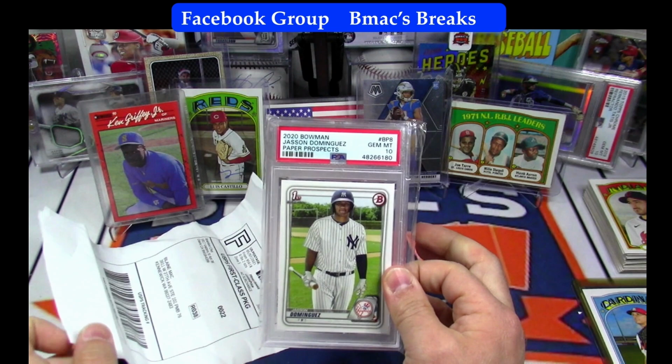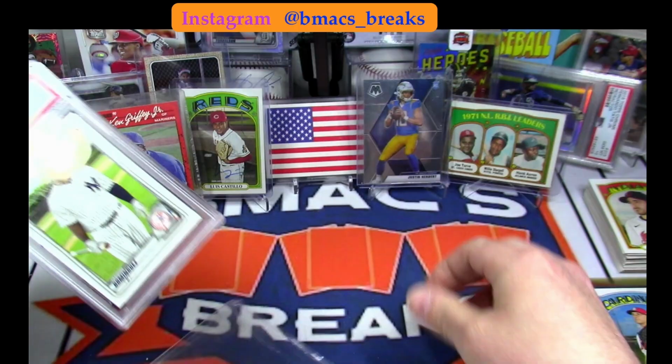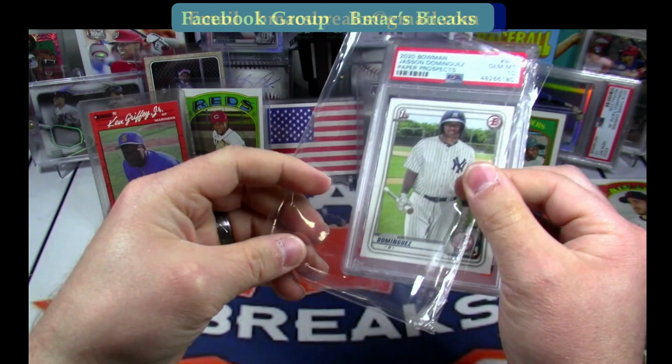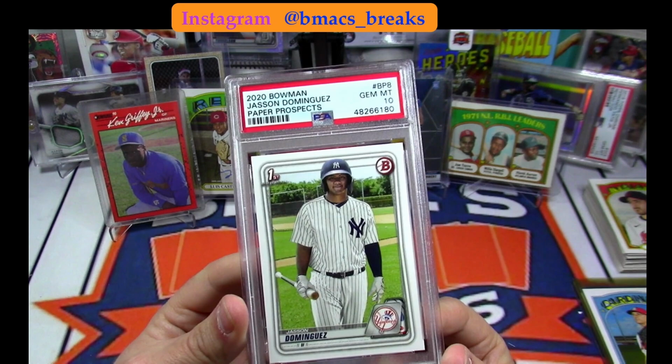Bang! Look at that. Jasson Dominguez. First Bowman paper from 2020. Yeah, so this got caught up in it, but this is a larger bag. This is going to be a new team bag. It's not a team bag, but I'm going to use it as one because it's still usable. But I have the team bags where it fits snug and tight on my slabs. So that's what I'm going to do. Anyway, look. Jasson Dominguez, first Bowman paper.